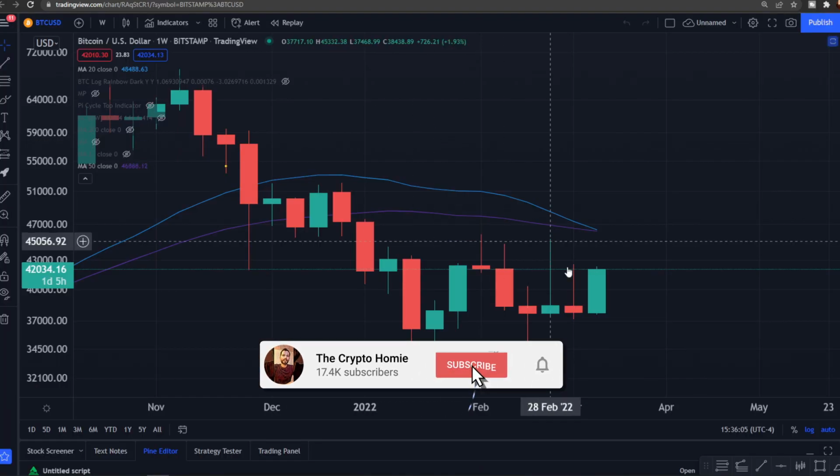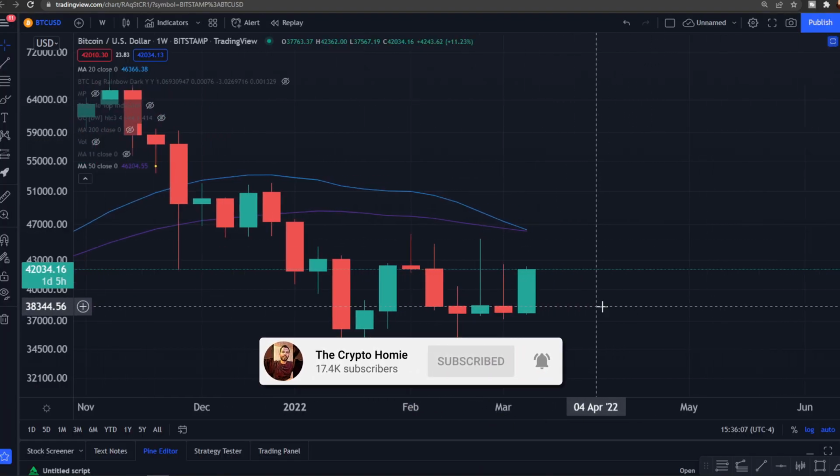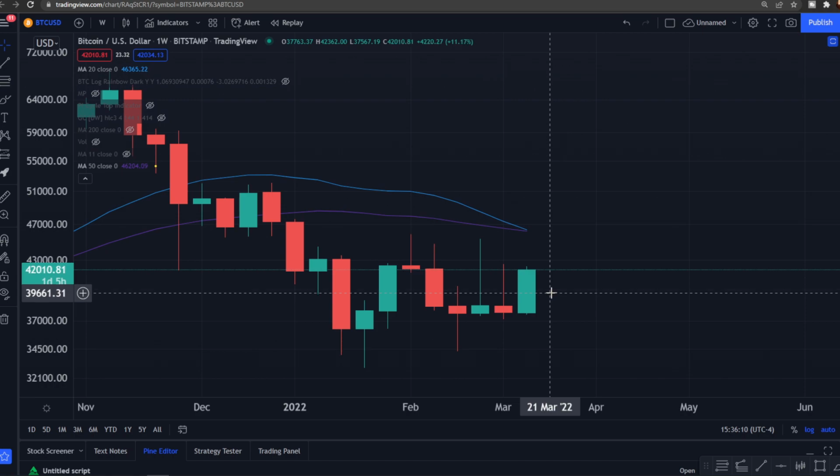Start off with the current BTC price action. We see here Bitcoin on the weekly time frame, a nice bullish engulfing. How beautiful is that? Current price is around $42,000 at the time of this recording.